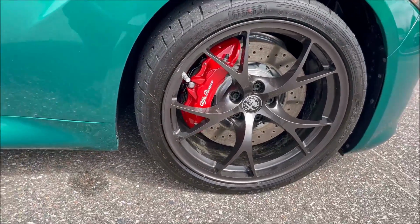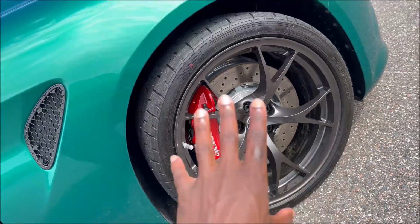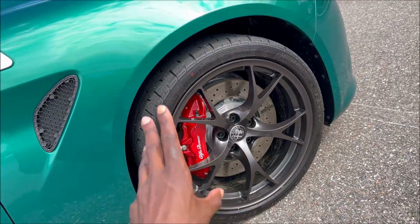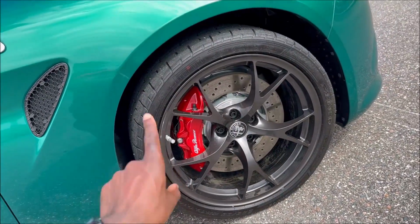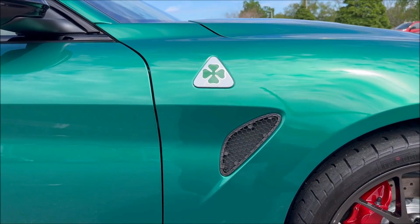And of course, we have the sticky Pirelli P Zero tires, the Corsas. I mean, these are going to be the sticky ones to keep you on the road for handling when it comes to this, because we know that the steering response in this is crazy when you take this around the track. Now, with that said, speaking of track, this is a performance model, right?